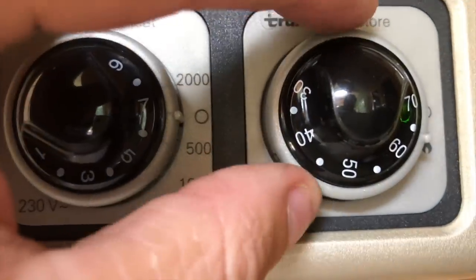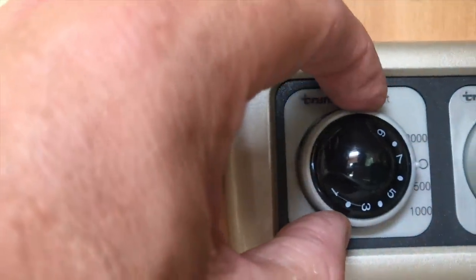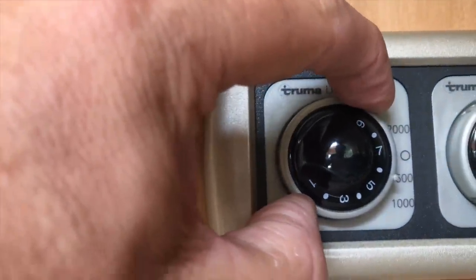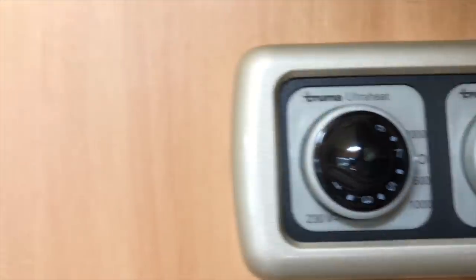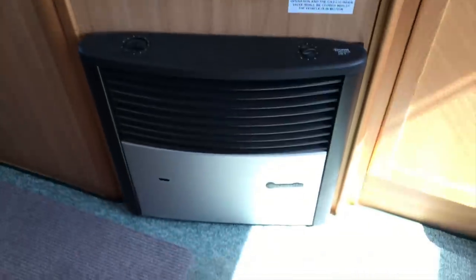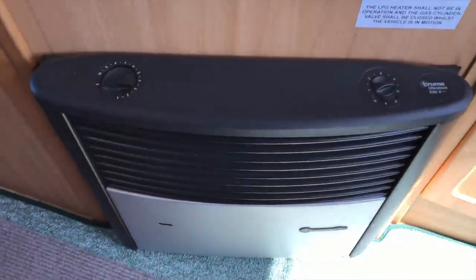That means the pilot light's lit. You can also operate the heating system, Ultra Heat, on three versions of 2 kilowatts, half or one. So that's when you're on 240 mains hookup. And here's the heating system. It's the Truematic Ultra Heat blown air, as well as the gas.